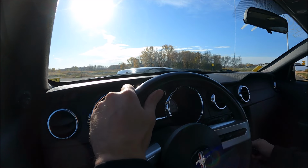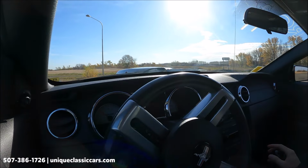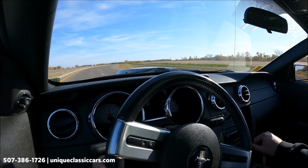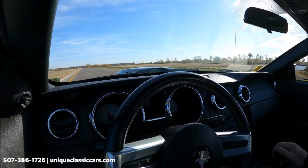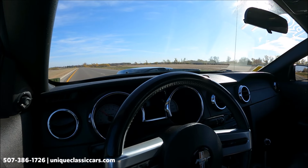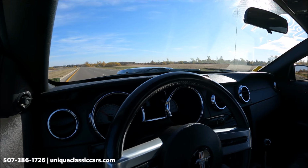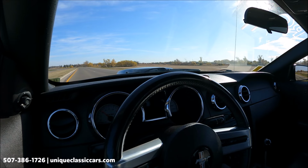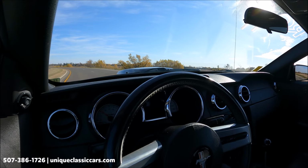Here we have a 2007 Ford Mustang with the Roush treatment. As you can tell, this one is not an automatic. This is a 5-speed manual. Roush on the shifter, Jack Roush on the dash. The performance touches are well noticed. This car sounds great.